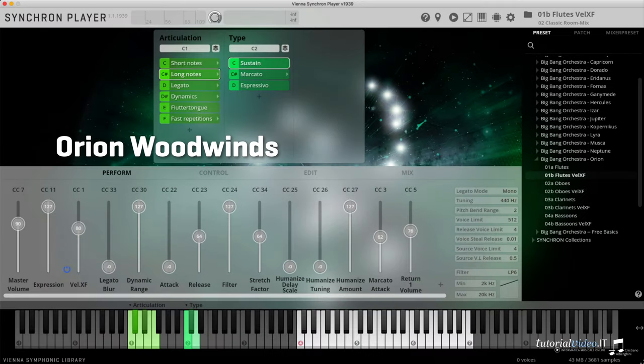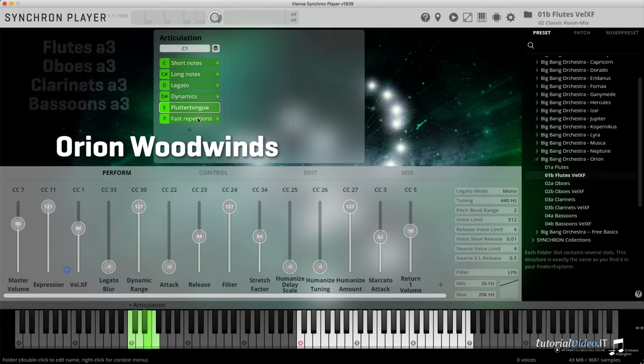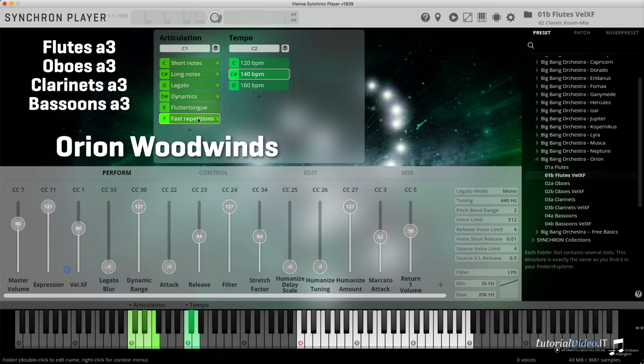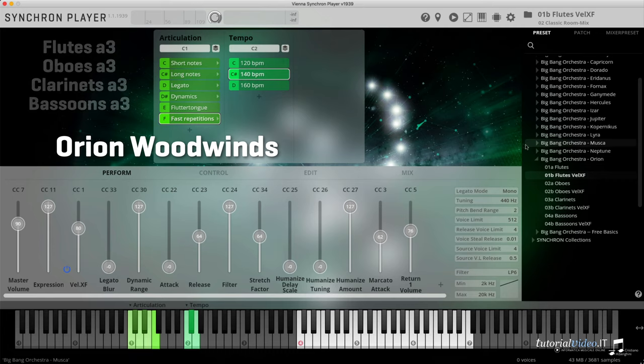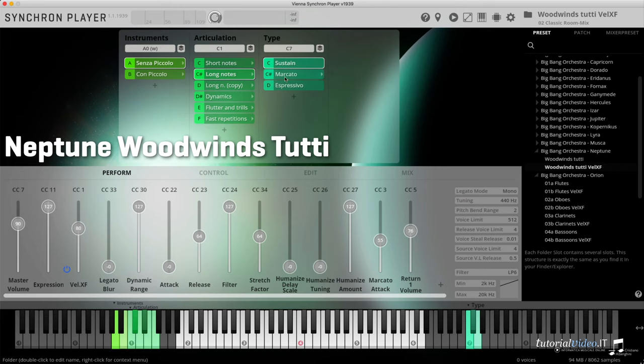With the Big Bang Orchestra, Neptune and Orion, dedicated woodwind recordings are introduced to the Big Bang Orchestra product category. Big Bang Orchestra Orion has three flutes, three oboes, three clarinets, and three bassoon ensembles, while Big Bang Orchestra Neptune contains the Tutti sections, all woodwinds in unison within the range of each instrument section.